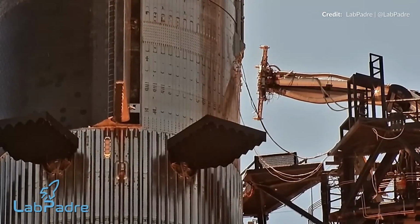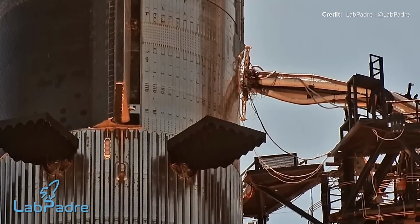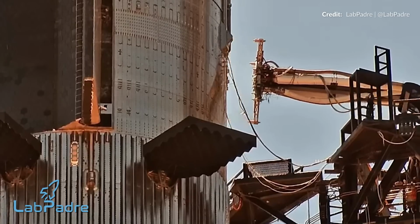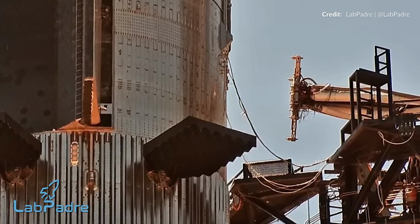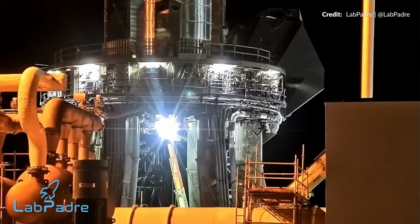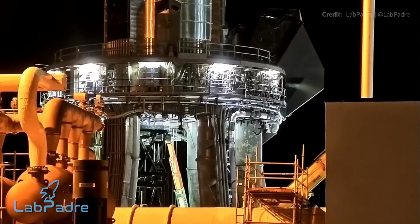Not long after, the ship quick disconnect arm was attached to the ship, with tests happening very shortly after as teams performed a full speed quick disconnect. That night, the team was back at it again, performing another Raptor engine swap on Booster 7.